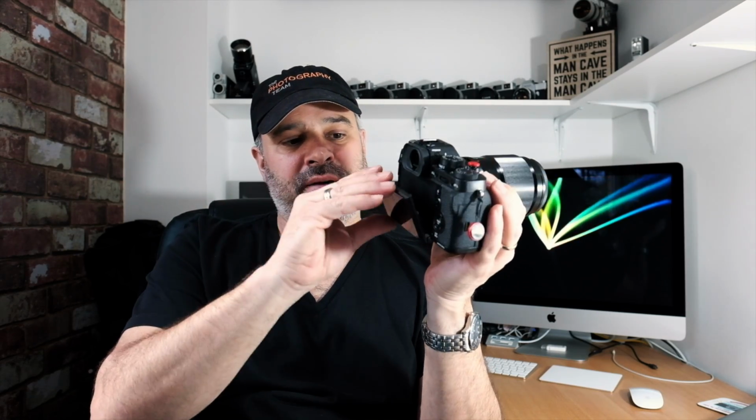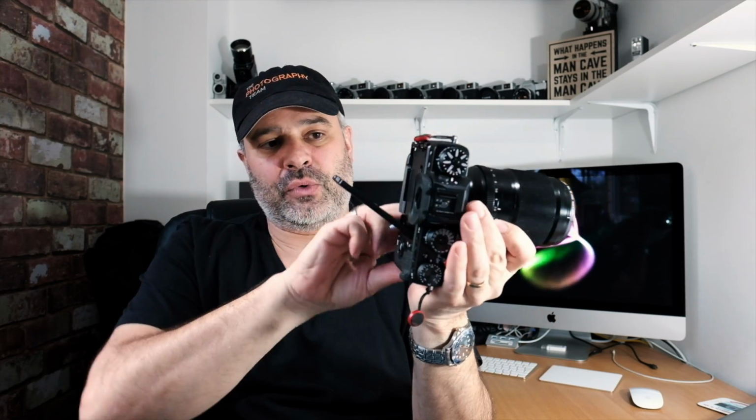So now with this, we've got an articulating screen. We can get some nice angles now, even a portrait mode. Again, with the Mark III, we didn't have that articulating screen, so we had to almost lay on the floor if you wanted to take a picture from that sort of vantage point. But now, just flip the screen out and get low.